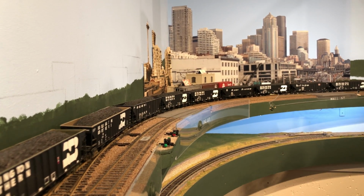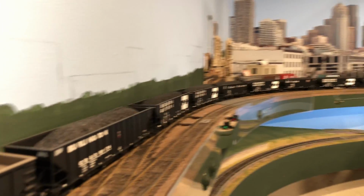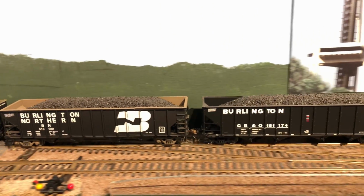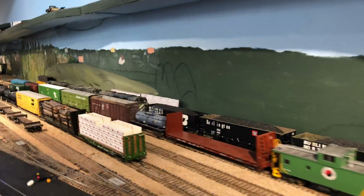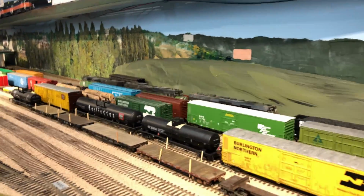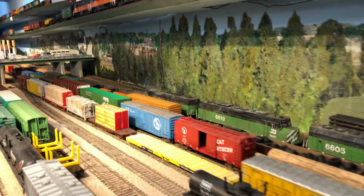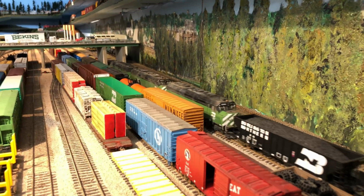We've seen a lot of this coal train recently. I think I published a short about it and accused it of being monotonous. And it's also featured in my full-length, hour-long video about operating sessions, which I published last week. So today we're not going to spend too much time on it since we've already seen enough of it. But it's fun to watch it running through Interbay Yard on the main line here.